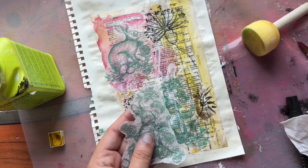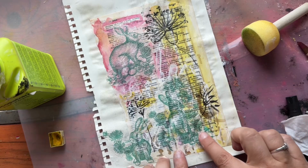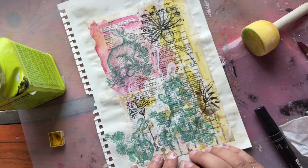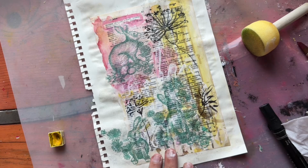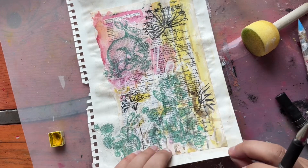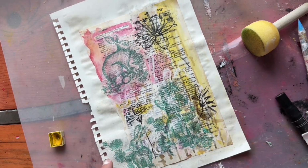I hadn't planned on putting bunnies, but this is derived from a napkin, so I guess that fits the theme, and I'm just sort of playing and going with it and seeing where it ends up. There's no plan in mind, and that is, again, what I keep coming back to with this challenge: there's no right or wrong way to do it. The main goal is to just do. So I do want to let this dry and then go in and do some inky florals, I think.